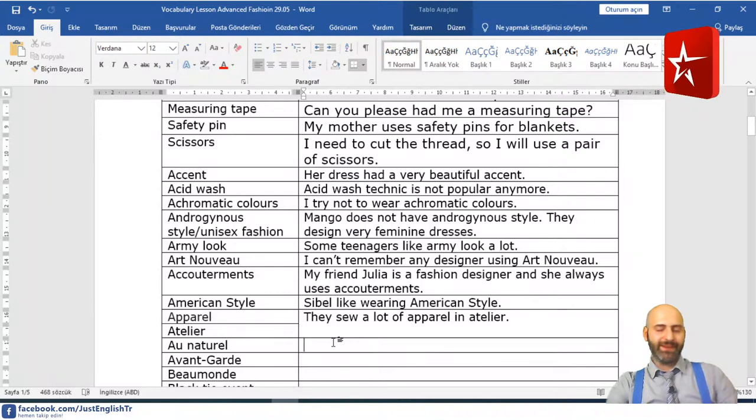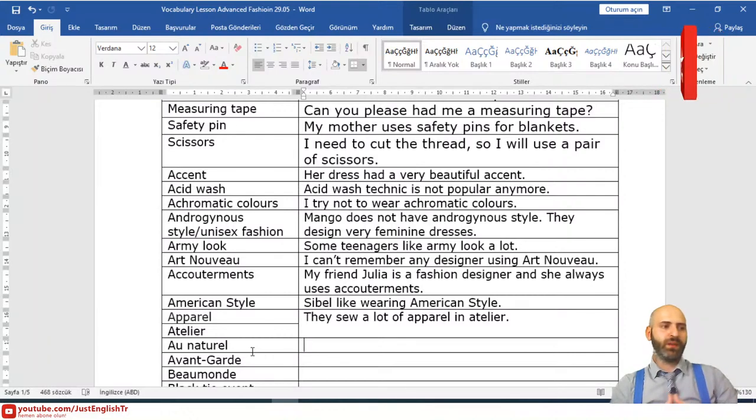Au naturel. Again, this one is not an English word. It comes from French, and au naturel means natural. So it means when there is not a lot of things in the style and the person's view is very natural. Not a lot of makeup, not very distinctive hairstyle, something like natural, okay? Which looks like normal, real, natural body of the person when we don't use a lot of things.